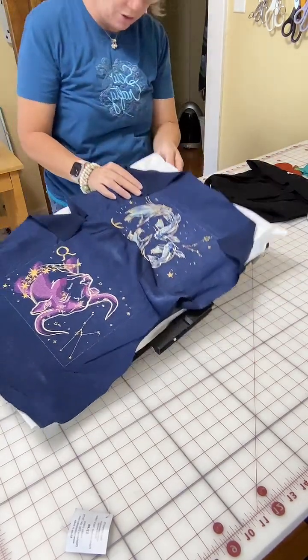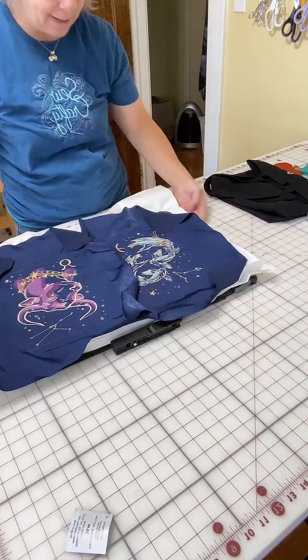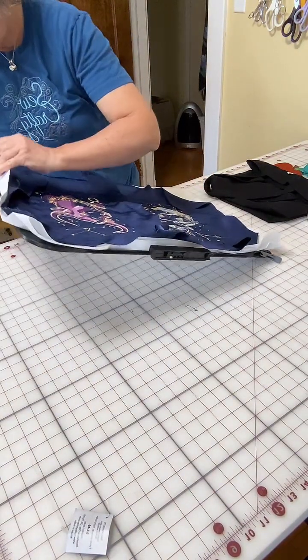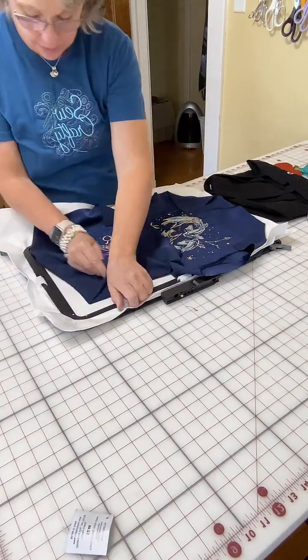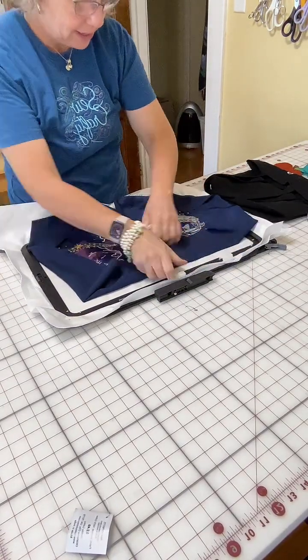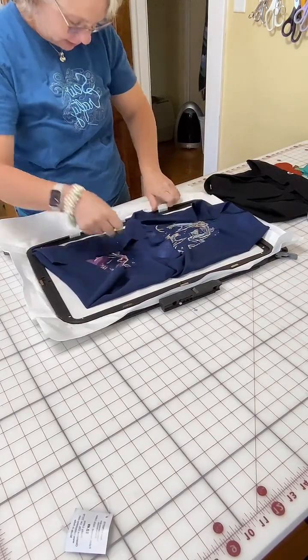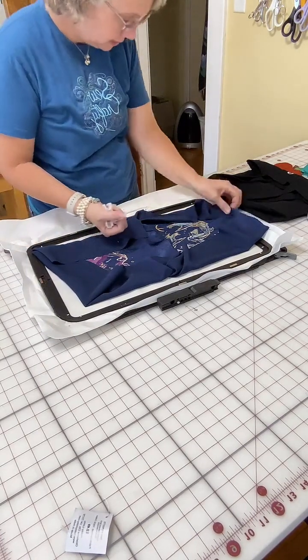So this is going to come out of the hoop, and this is not tearaway. This is cutaway. Oh, I have to take my clips off here. These are magnet clips. I'm not going to be able to take it out of the hoop while I do that.